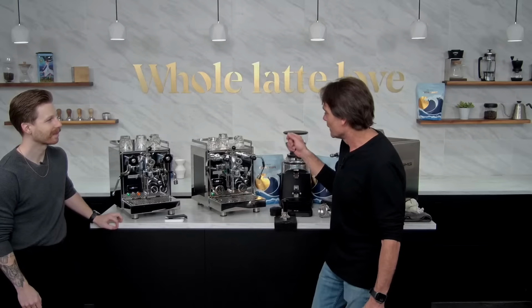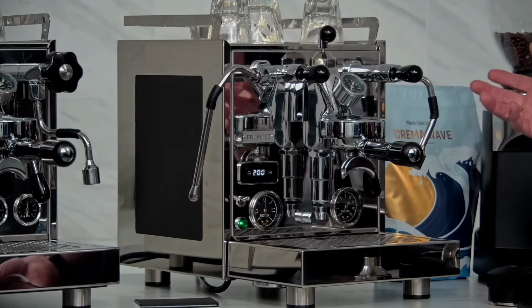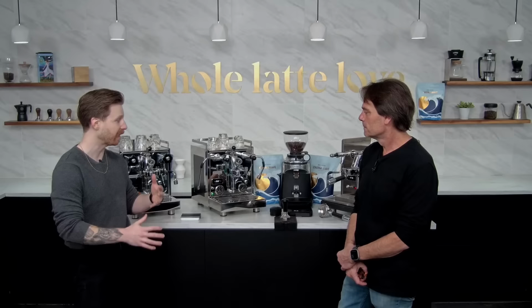So let's come over, we'll talk about the 600 here. Now we're into a dual boiler machine. This is where you have individual control of both boiler temperatures. A lot of people may like less steaming pressure, especially if you're newer, so you get more time to work your milk. Or if you really know what you're doing, you just crank that steam pressure right up and you can steam a lot faster. And this is my go-to dual boiler. If you're really trying to dive into the hobby and you want something that's kind of like your end-game machine, this is oftentimes what I recommend.